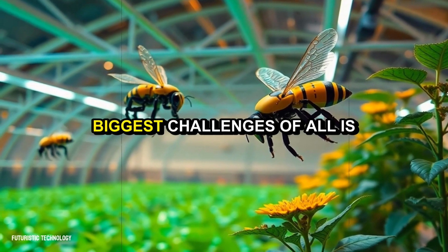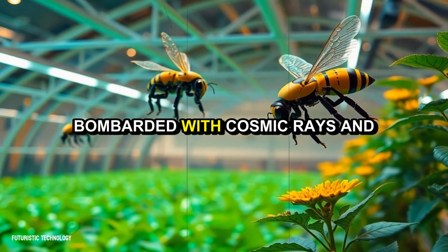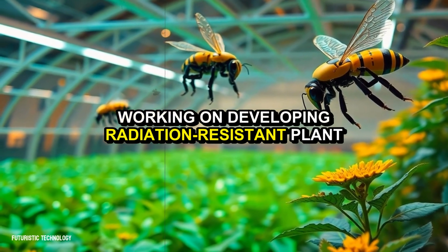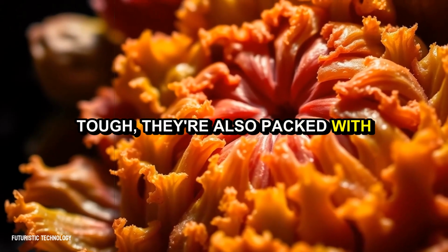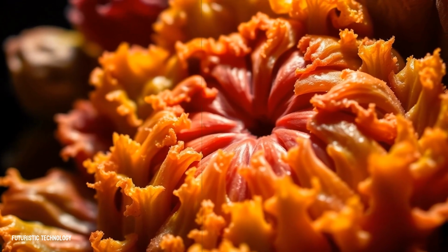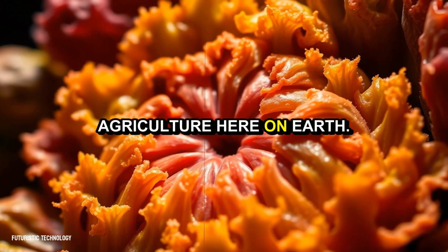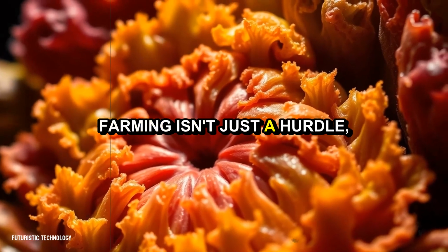Of course, one of the biggest challenges of all is radiation. Space is a harsh environment, bombarded with cosmic rays and solar radiation that can damage both plants and humans. To protect crops, scientists are working on developing radiation-resistant plant varieties. These resilient plants aren't just tough, they're also packed with antioxidants and other protective compounds, which could make them even more nutritious and flavorful. It's a silver lining to a daunting problem, and one that could have huge implications for both space farming and agriculture here on Earth. But here's the thing, every challenge scientists face in galactic farming isn't just a hurdle, it's an opportunity.